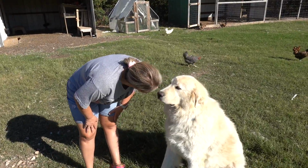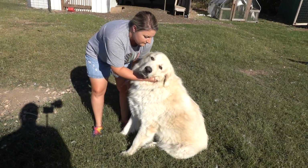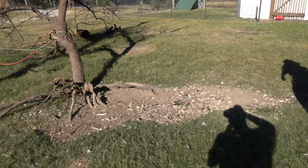Yeah, he's a good boy. He's a good boy. He said, I love you, Mama. I'm sorry about this tree. He said, I did everything I could to protect it and guard it. Yeah, he said, but them goats just was too much for it. He's a good boy.